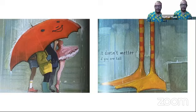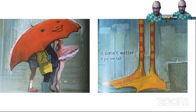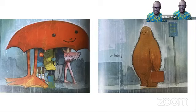Oh my goodness. They're having to look up for this next person. It doesn't matter if you are tall. Yeah, because we can't even see what that is. Do you know what that is? Oh, yeah, I hear you. It does look like some sort of bird. Oh, or hairy. Yeah, look at that. They've got hair all over the place.